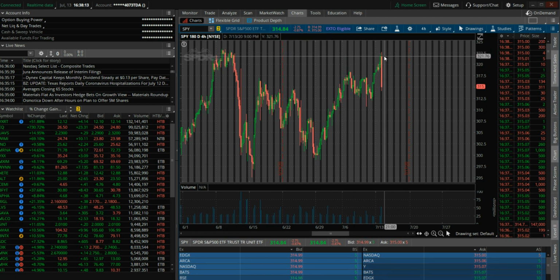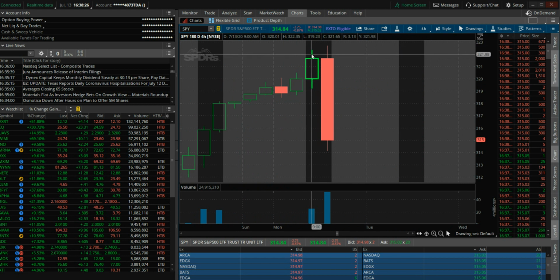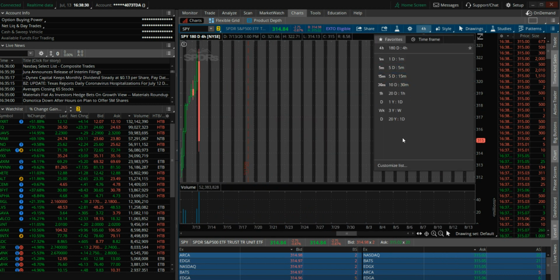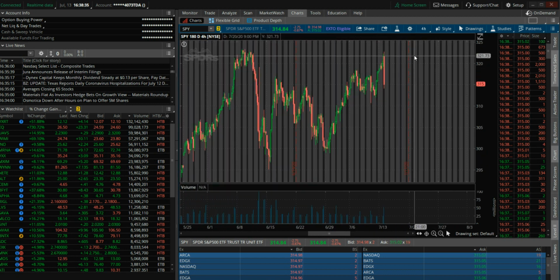So right here, it looked like it was about to almost break above this 320 area, but it didn't quite get there. And I saw this topping tail right here on this 4-hour time frame. And that's what made me enter the position. I got a really good entry, up here around the 321-ish area.